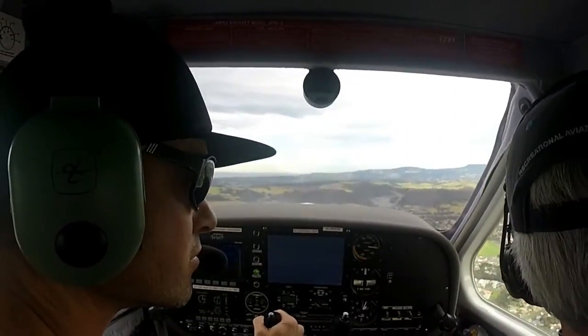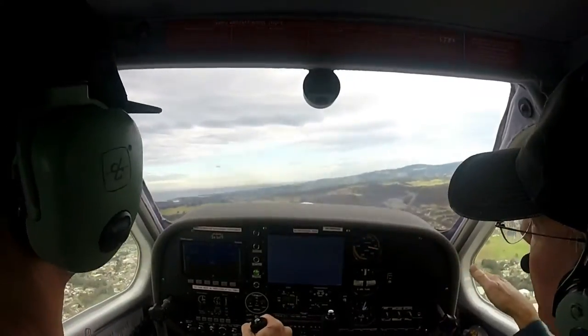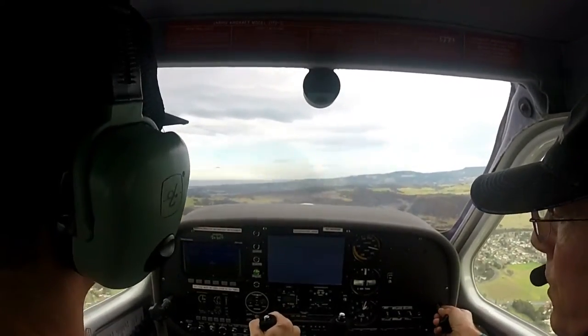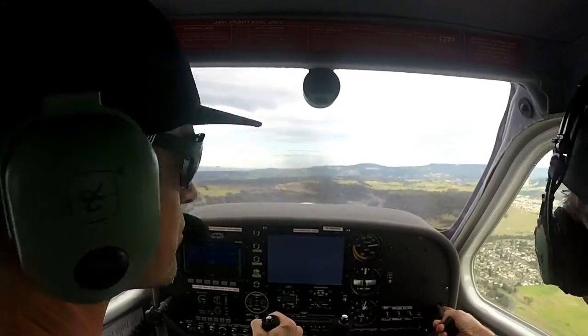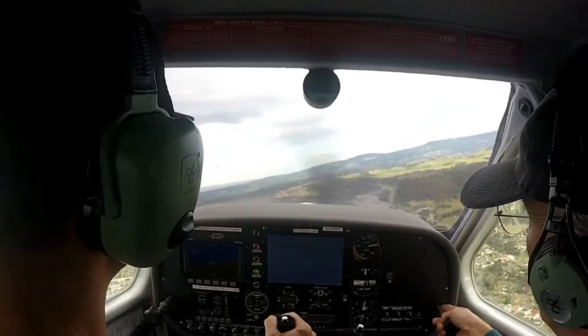In the meantime, you're already turning towards your field and then assessing the profile to see whether you're going to make it, whether you need to turn in quicker or not. So we'll smoothly bring the power off, and you'll see the nose will want to drop. You just hold it up there. Add a little bit of trim, and then you can start a gentle turn to the right.